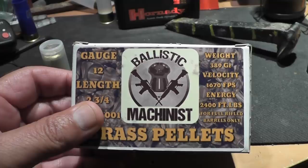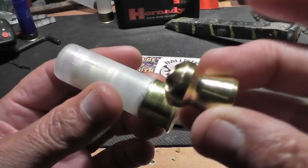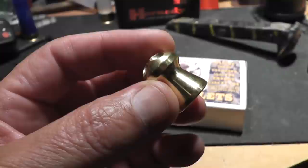Today, we're going to be testing out the brass pellets from Tim Hamilton from Ballistic Machinist. Although the box says it's for full rifled barrels only, you will see in our test that they will shoot out of nearly any type of shotgun, as long as it's 12 gauge. We were very impressed with the performance of these slugs, and I'm sure you will be too.